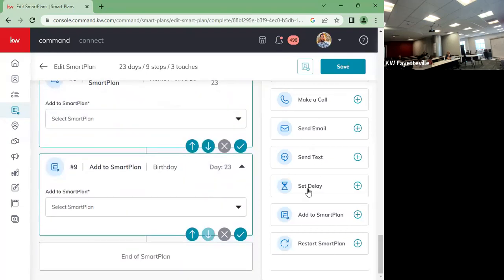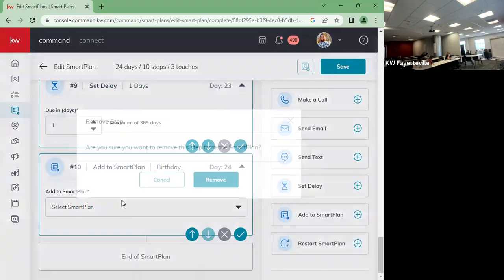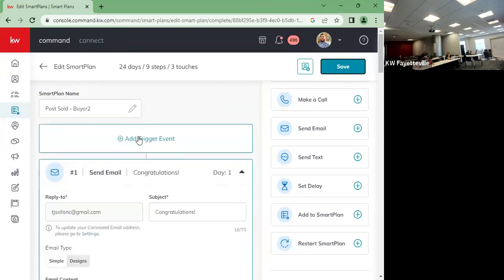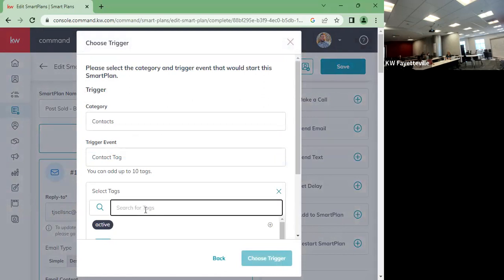And then we'll do another delay. And it should let us... let's get rid of that. Should let us save. Now, what's really cool about this that I love, and that's part of the automation. What's so great about smart plans, you can add a trigger event. So we should be tagging our people, right? Are y'all doing that? Tags are huge. They're super powerful. And this is one of the ways that they're so powerful.